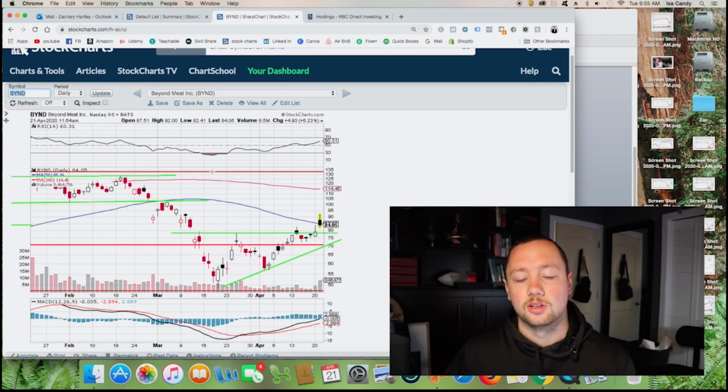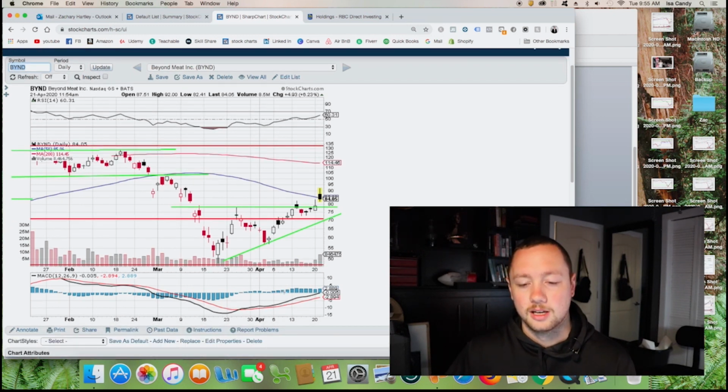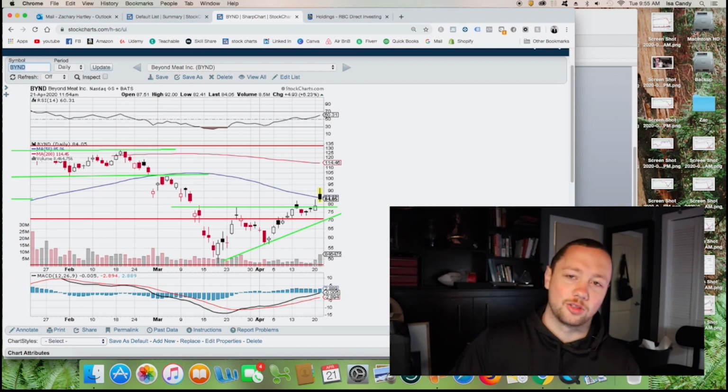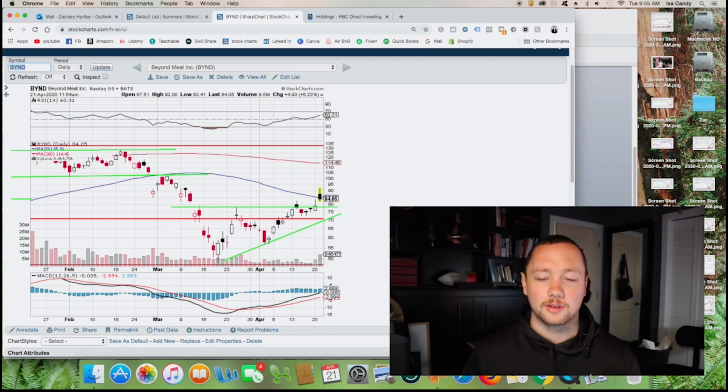On top of that, we had the RSI just come out of the oversold area. We had the MACD crossover. So super, super positive signs, and even better than that, the last 2 days have been higher trading volume than the 3rd day before that. So now we've got a breakthrough, and we've got 2 higher days of trading volume.